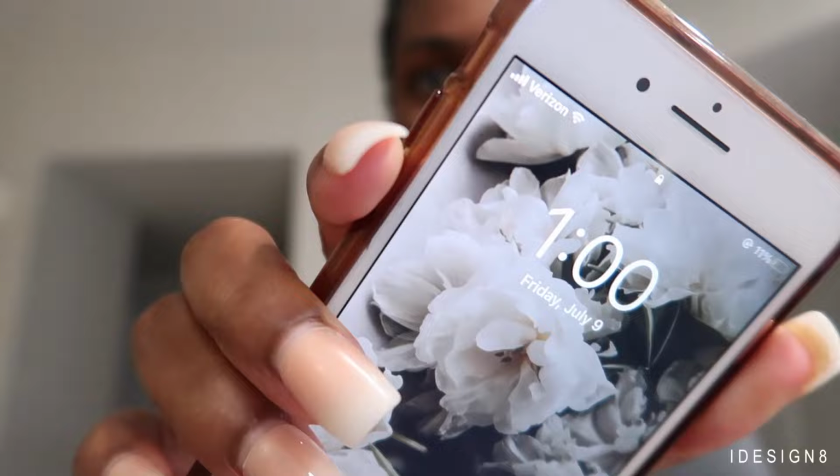I've been back here for probably about 3 hours now. It's actually 1 a.m. in the morning. Look at this. 1 o'clock in the freaking morning. So yeah, it's 1 a.m.